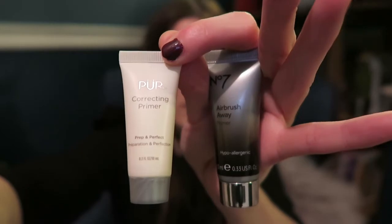This is also another primer I've been enjoying by PUR. I'm reading Correcting Primer and going, oh, it's by Correcting. It's not by Correcting, it's by PUR, which I haven't tried before, but this was in my M&S calendar. It just says Prep and Perfect, so I've been enjoying both of these. I'd say that one's got more of a scent to it, and it makes your skin feel totally different when you put that on. It just seals your skin ready for foundation to go on, whereas that feels a lot more moisturising when you put it on. So they're both very different, but I've been really enjoying those two.